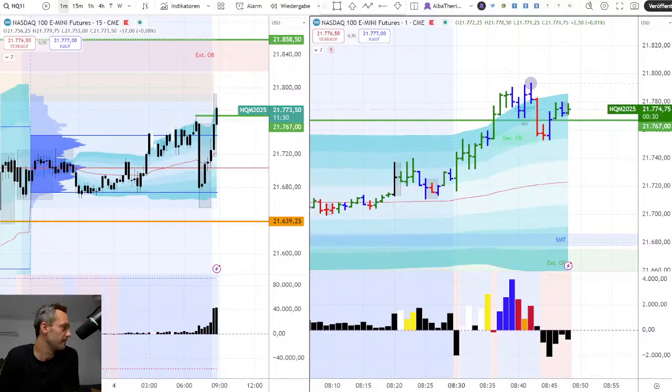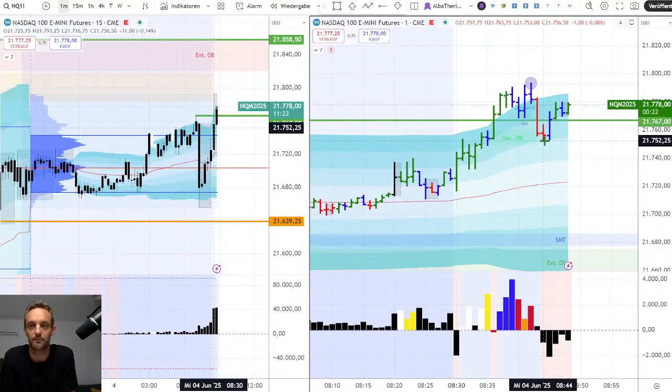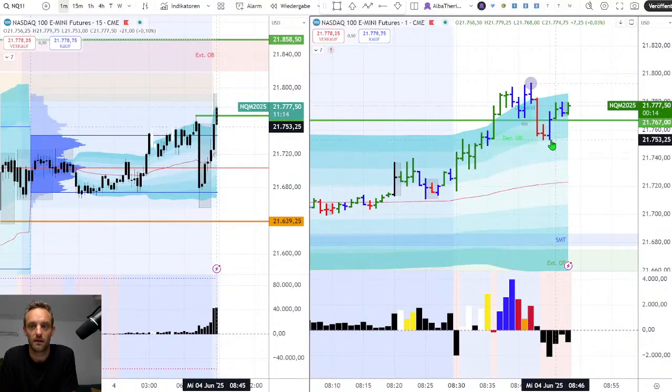Stop under the decisional order block. Yes, that makes sense to have the stop here under this one. This is a safe stop, of course. I think if the market gets there again, it will be a good buying opportunity.